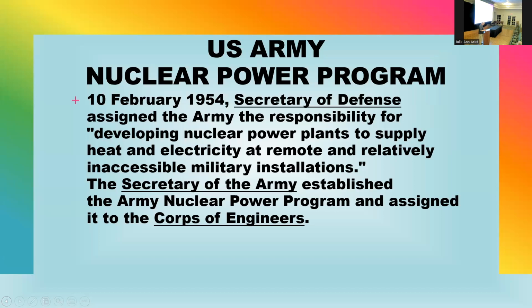Also, the Nuclear Power Field Office was established at Fort Belvoir, which was really the major operating arm of the program. And the operational engineering support of 8 early generation nuclear power field plants dispersed from Antarctica to Alaska and Greenland, and 5 DoD research reactors were included in that program.